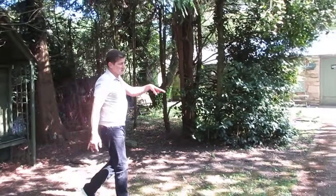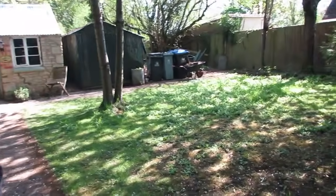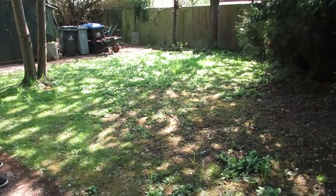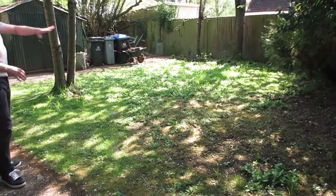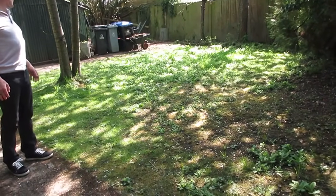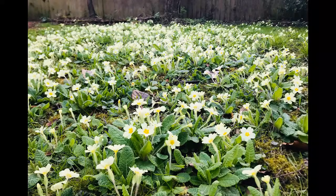And then over here we have our primrose garden. Or one of our wild areas. Really, this is basically where all primroses grow. So basically they're all going over now, and this is due to just a flood. I think I've got a photo of when they were out, so I'll flash that up if I can find it.